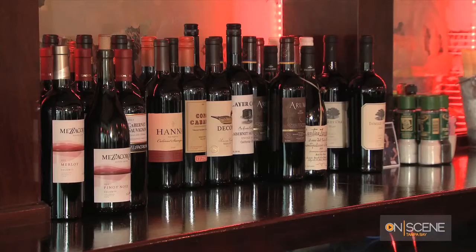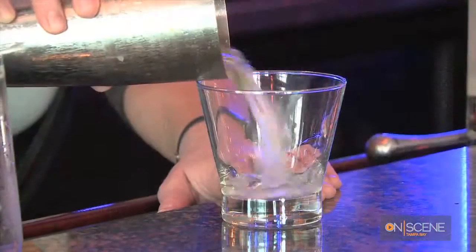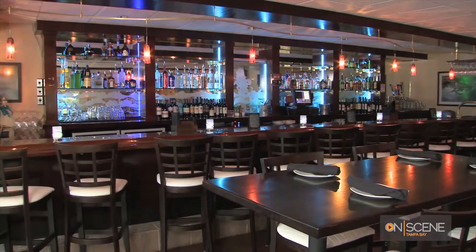We have a great selection of wine, which is very affordable. For those who prefer a cocktail, we have a full bar with cocktails made with fresh fruit and local craft beer. Here at Aqua Prime, every customer is a VIP.